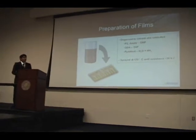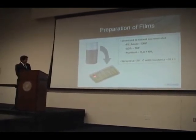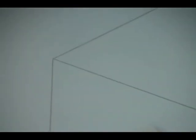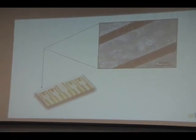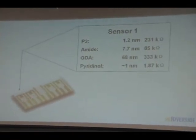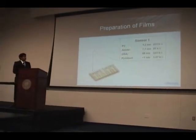After that, we take a glass substrate with these gold electrodes on it, and we spray the solution onto the substrate until the resistance is about 30 kiloohms. Now, these little squares right here are actually interdigitated electrodes, and what happens is that when you spray the nanotubes on, the nanotubes form bridges across the electrodes, creating a circuit that we can then measure the resistance of. So obviously you can see 5 sensors on the substrate. We only use 1 of the sensors on each substrate.